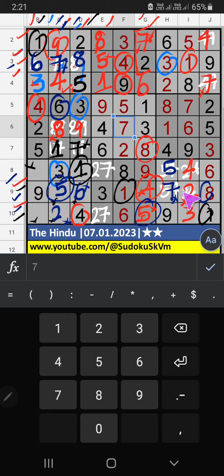Then 7 is here. 8th row, 2 numbers are remaining, 2 and 7. Column B, we have 2. So 2 can't come in the cell. 2 is confirmed here. Then 7 is here. Then column E, only one number is remaining, 7. 7 is confirmed here. Then 10th row, only one number is remaining, 8. 8 is confirmed here.